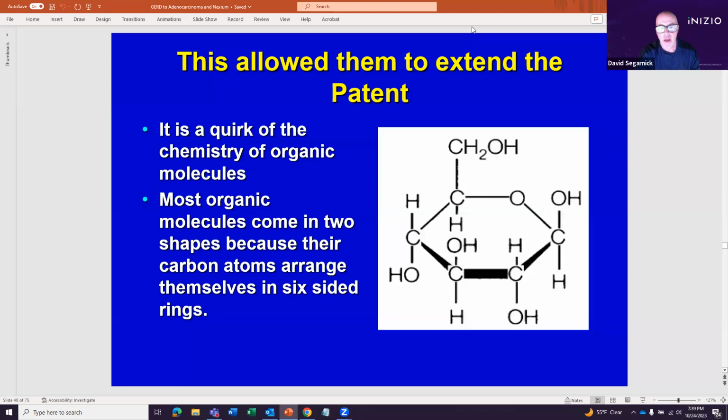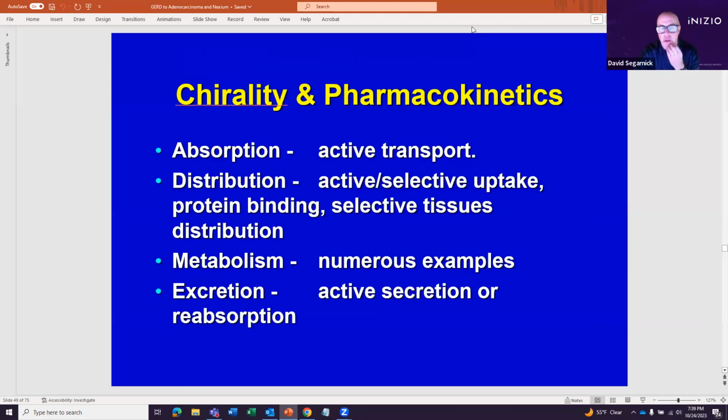But many times the purified stereoisomer or the enantiomer changes absorption, distribution, metabolism, excretion. This is pharmacokinetics, right? How the drug is basically absorbed, distributed, metabolized, and excreted. People are raising hands. Okay. Hold on a second. Who's raised their hand to speak up? I did. Yeah.